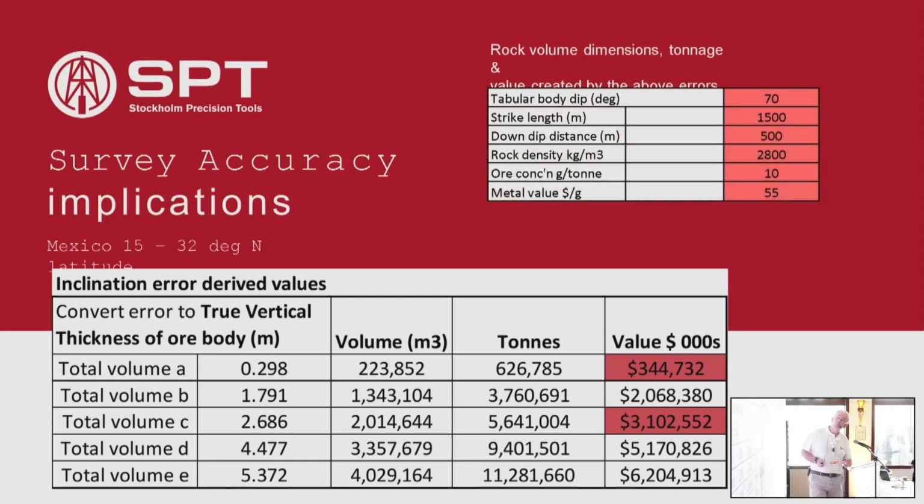Okay, so for this body, dipping at 70 degrees, 1,500 meters strike length, down dip distance 500 meters to the borehole, I've put in some rock densities and ore concentrations and metal values for gold, just to try to make some kind of valuation. Obviously, this is a very simplified model, but it's about the only way we can get some kind of valuation that sort of makes sense. So we've calculated the true vertical thickness for the ore body for each of the potential errors, and this is all for inclination, not for azimuth. Inclination errors are much smaller, so if you're drilling and trying to hit the ore body perpendicular to strike, then hopefully your azimuth errors are not going to be great, or as minimized as possible. So we'll stick to the inclination.